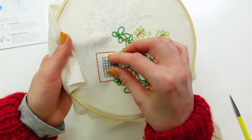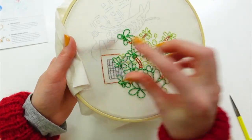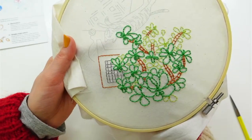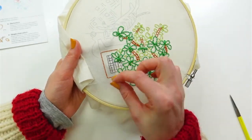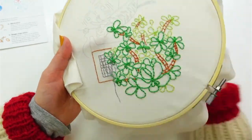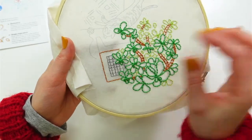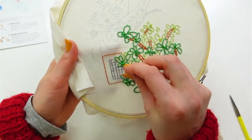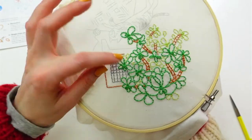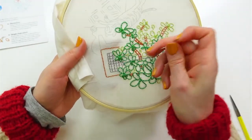All these little stitches. I think if I would have just done big, long stitches and kind of woven them together, this would have gone probably twice as fast, but that's okay. I think this is looking cute. There's a couple stitches hiding down here too, but I think we're gonna have to come back to those. I don't think I have enough thread for all that.